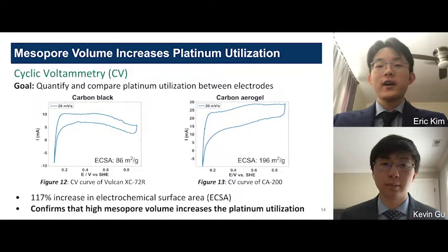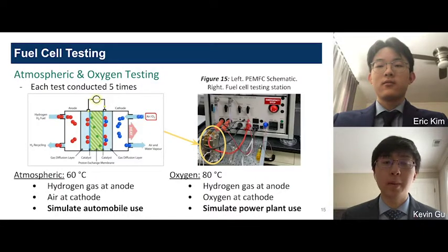To quantify and compare the platinum utilization between the 2 electrodes, we measured the electrochemical surface area, or ECSA, of the catalyst. We observed that the ECSA of aerogel is 2 times the ECSA of carbon black, which means that there is twice as much platinum being utilized in the carbon aerogel electrode. After confirming that the high mesopore volume leads to high ECSA and even platinum distribution, we conducted 2 tests to observe fuel cell performance enhancements.